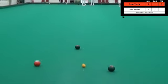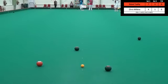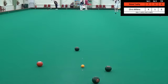You've got to get in a good rhythm. This game's all about rhythm and confidence, and he's really sort of making hard work for himself. Don't think I've ever seen anybody swap hands as much as Chris.